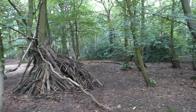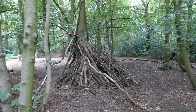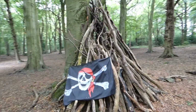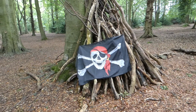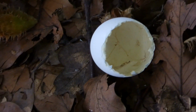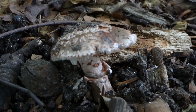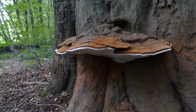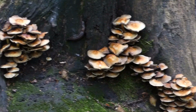Wigwams, or teepees, whichever you prefer, made from branches were dotted throughout the woodland, with this one seemingly the property of pirates. Nearby I found this random egg on the ground, possibly a wood pigeon egg taken from a nest. We also saw many types of fungi all along our woodland section of the walk, but I've not got a clue as to what the individual species are.